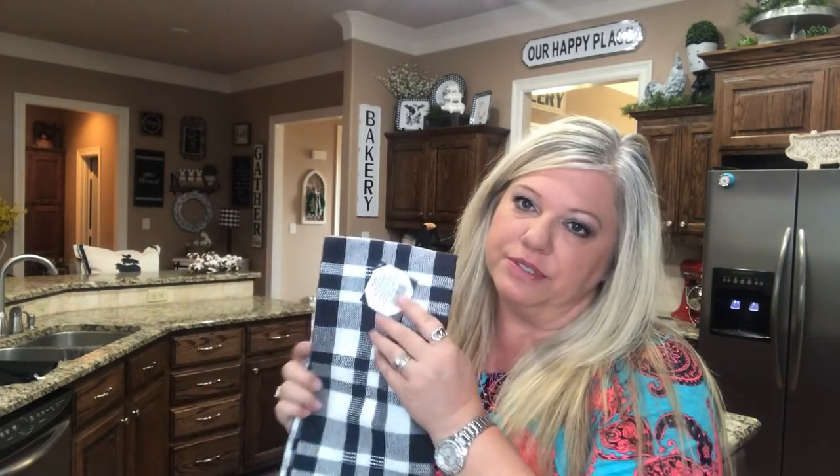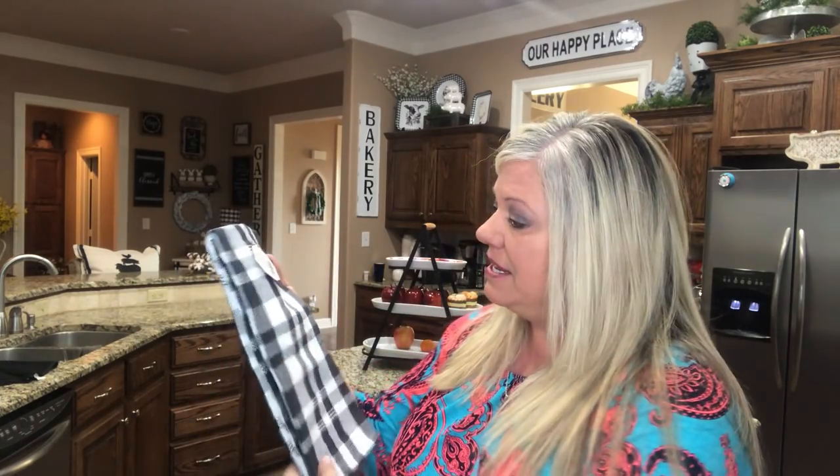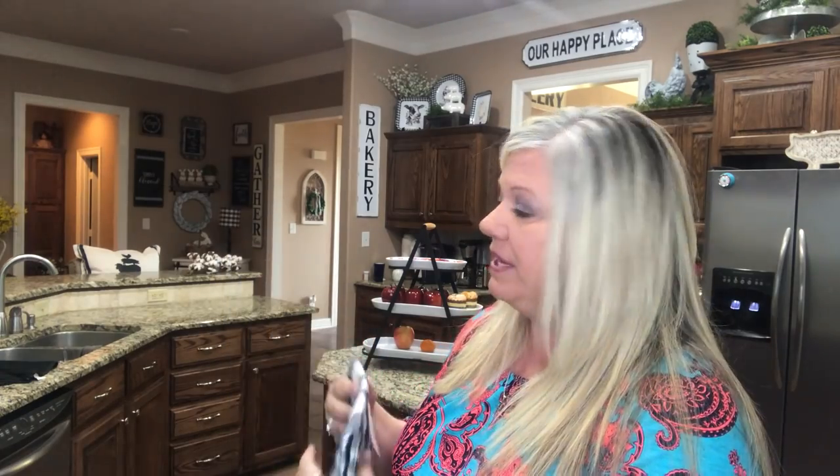So the first thing I got was this. I thought it was really cute. It's got the Buffalo check, and they had them for 50% off, and it was only $4.99. So I thought it would really be cute to put in something.